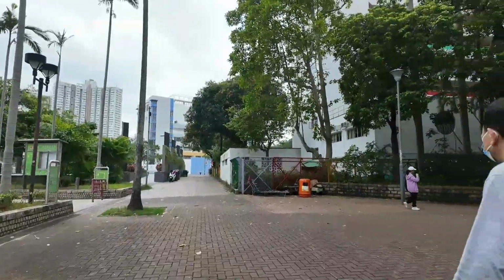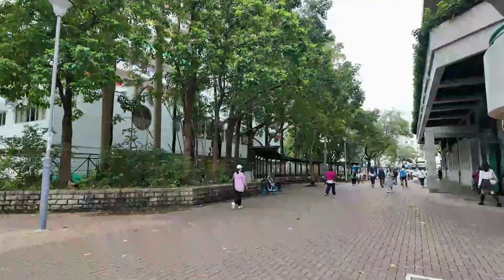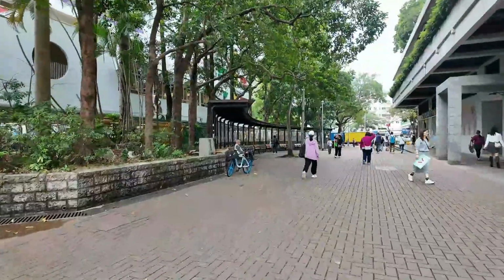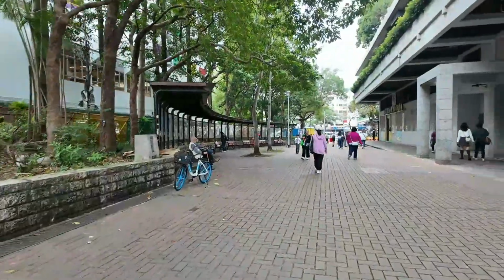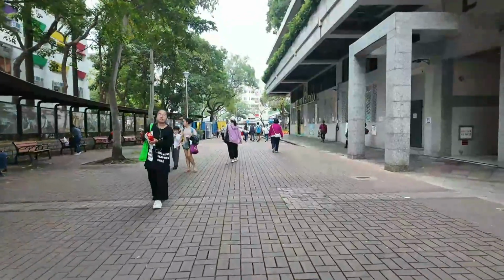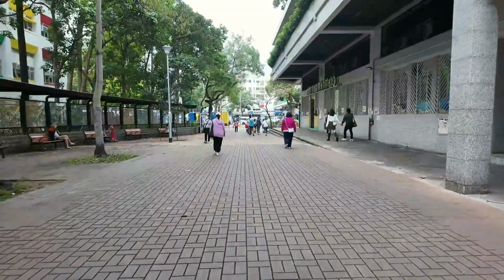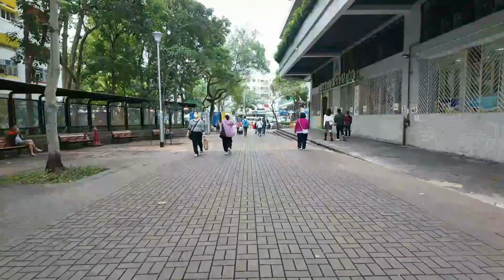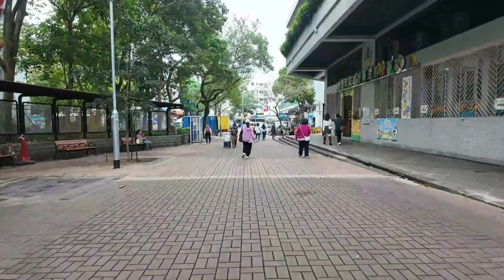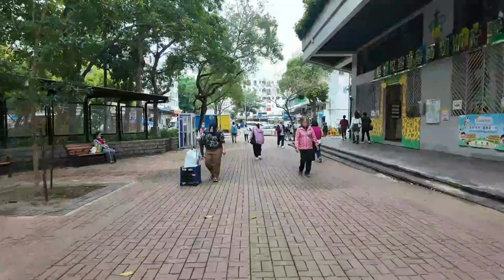Now we're walking across the road, maybe down this way actually, because I just wanted to test the software. It seems to be working fairly okay, and as you can see, the system works perfectly in the city of Hong Kong. This is a district called Taipei, and because of that this area is full of 4G.